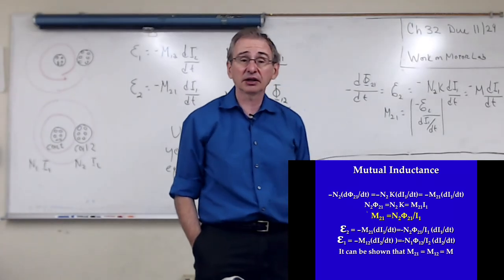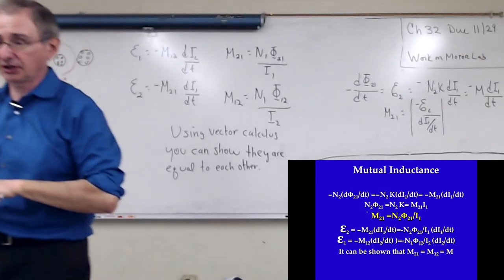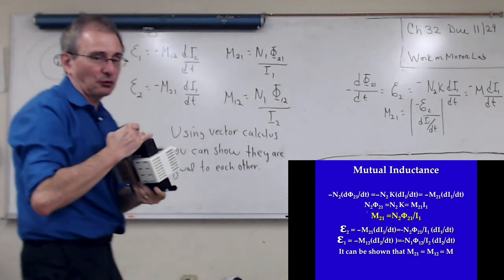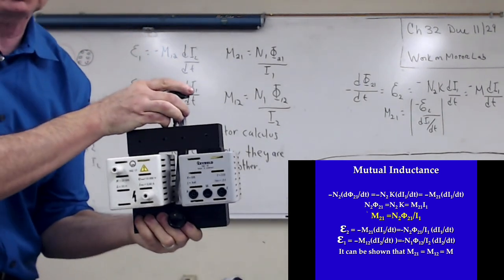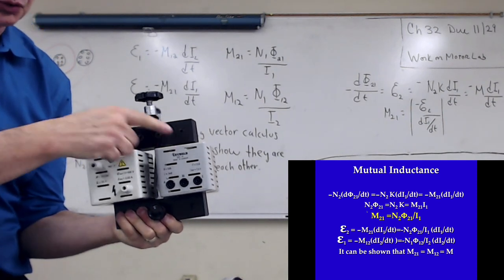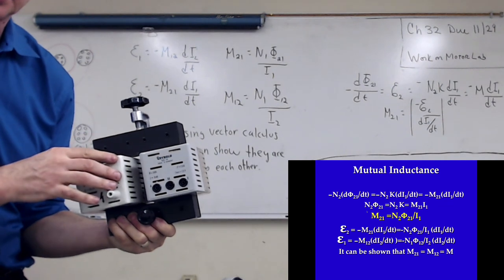If we wanted to study how a transformer works, because a transformer is basically two coils of wire wrapped around an iron core, in order to study how this works, we need to know the mutual inductance of the system in addition to the self-inductance of each coil.